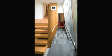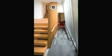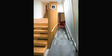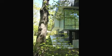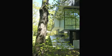What we've done is we've made the experience of moving through the house the pleasure of existing in the house. I call it a 1-story, 5-level house. So the house, in a sense, becomes a series of levels that helps get you down through the site.